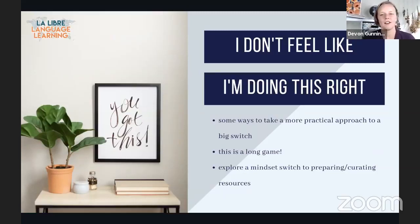So I don't feel like I'm doing this right. I just started with comprehensible input methods and I'm learning more about proficiency, and I don't really feel like I'm doing this right. Cool. You're not alone. It's all right. Nobody feels like they're doing it right because it's huge. It's a huge shift going from legacy methods, whatever you want to call it, to a more proficiency-oriented approach in your classroom. And it takes a lot of subtle shifts along the way to really get into that mode. So I want to remind you that it is a large switch and it's definitely not going to happen overnight.